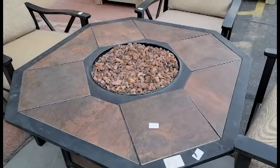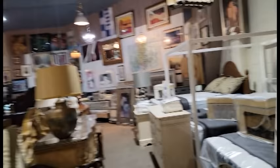Let's go. Got lots of outdoor furniture still out here, but that is not something I need. Although, boy, that would be nice. That would be really fun to have at the party. Ooh, that is almost $2,000. Okay, never mind. Let's go. All right, this place has a lot of stuff in it, so I'm just going to go back over to this corner over here.